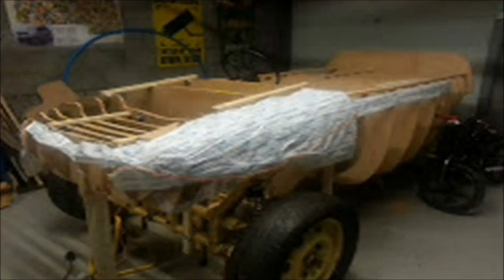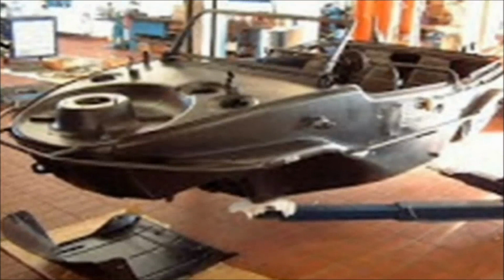Here we are beginning to form the timber frame. The shape was very important from the start. Here it's really taking shape. Here is the timber frame looking like a rib cage. Here we are starting the foaming process. Here's the finished article shape, but ours will be in fiberglass. The Swimbug has a bathtub-like, watertight shell.